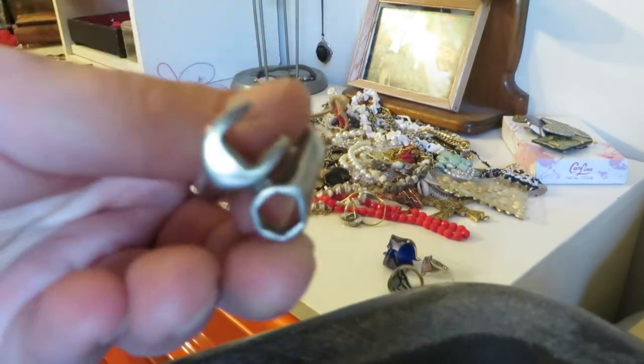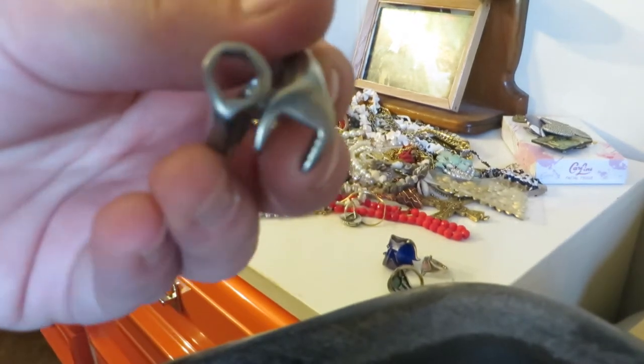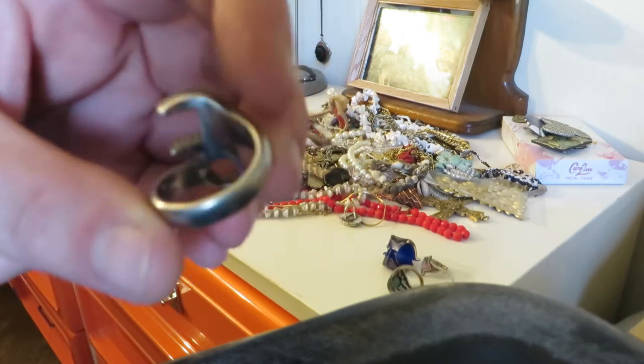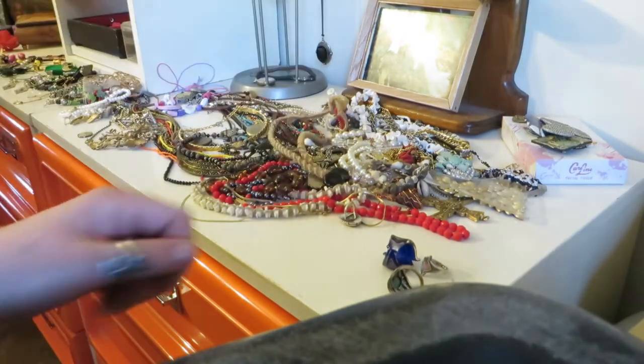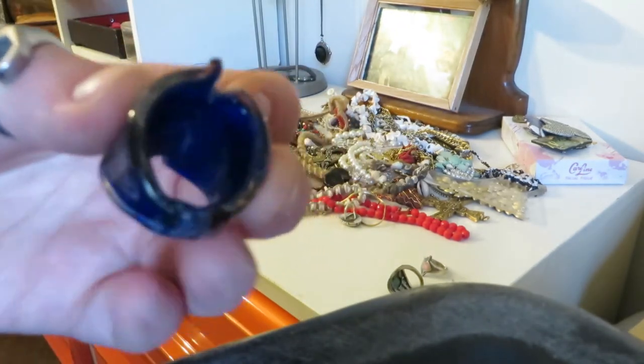This one, I used to be the manager of an auto parts store, so I wore this ring nonstop for a really long time. And I'm going to go ahead and keep it because it's nostalgic to me. And I know nostalgia isn't worth much, but maybe one day I'll wear it again. Here is a glass ring that I've had for a super long time that I never, ever, ever wear. So that one's going to go.